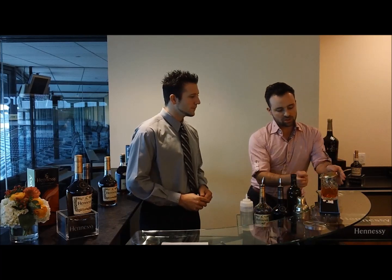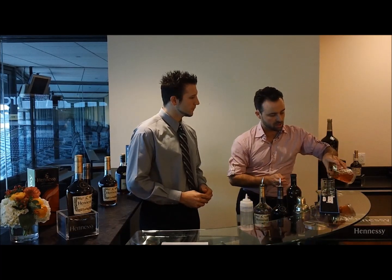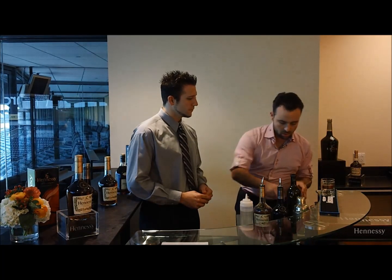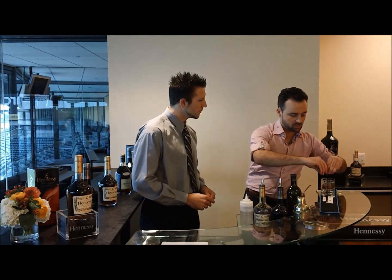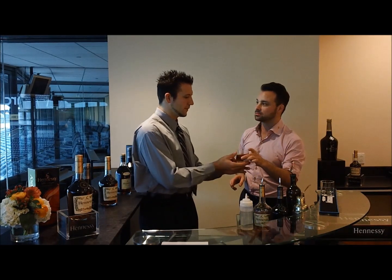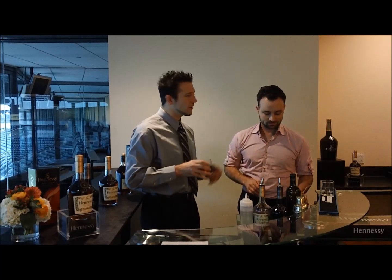So when we're done, we're going to strain off all the ice into our absinthe wash glass. We're going to top with a twist of lemon to bring out some nice aromatics to the drink. And there you go. You have a Sazerac. Seems simple enough. Let's move on to our next cocktail.